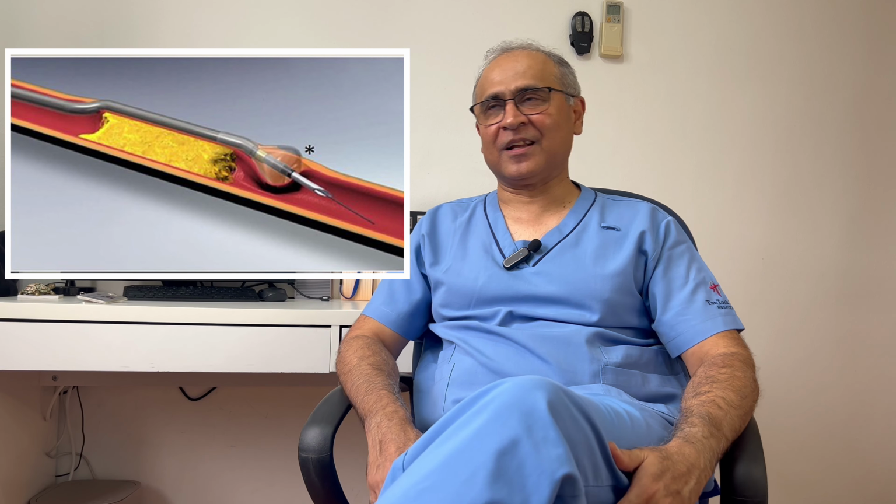So we did what you call a spot stenting there. And the result after that was fabulous. You got pulse in both the tibial arteries. This was just done yesterday, so I don't know the outcome, but I'm pretty sure that leg would heal well.